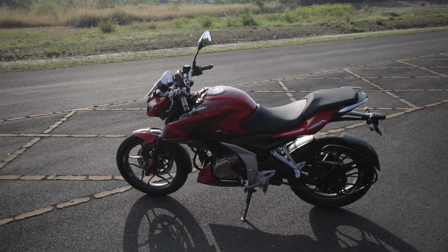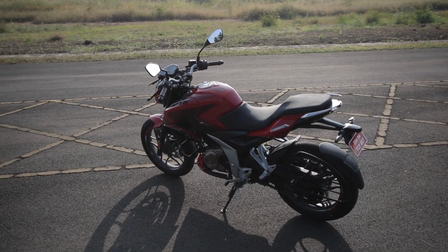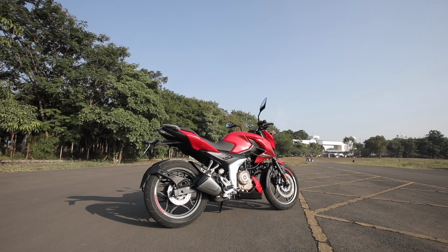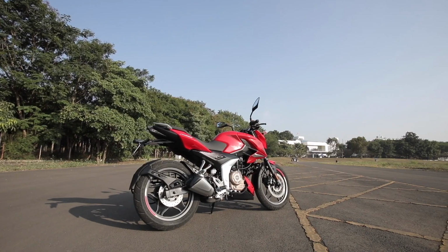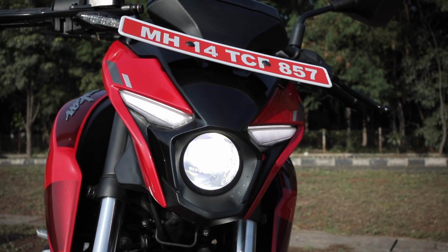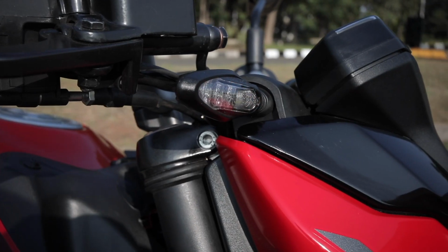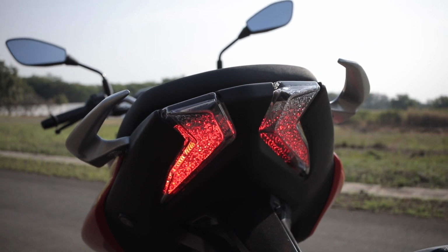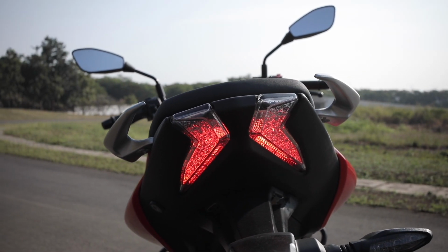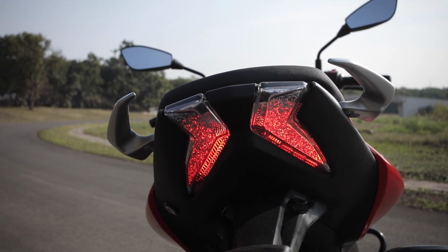Fit and finish is typical of the Pulsars from the past, and there is nothing to complain in this department. The black plastic bits though could have looked and felt better in some areas. Talking about the features, the Pulsar N250 gets a LED projector headlamp flanked with LED DRLs, LED turn indicators, and LED tail lamps. The tail lamp unit is a twin strip setup, but unlike any other Pulsar from the past, and the detailing here is quite good too.